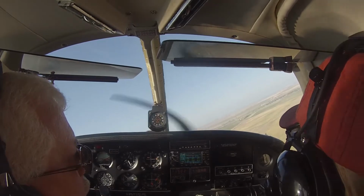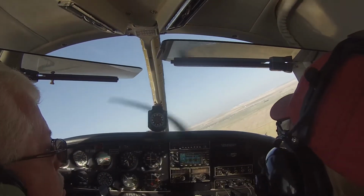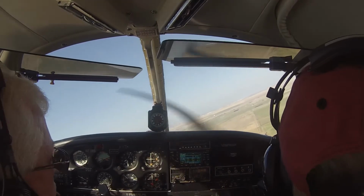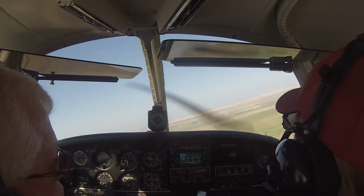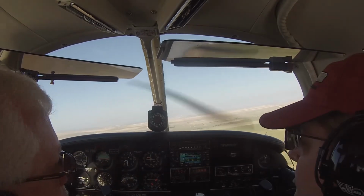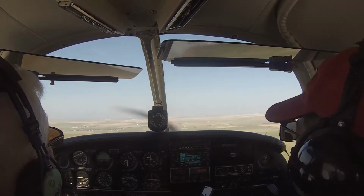The idea for landing an airplane is to get your speed down to the approach speed, which in this one is about 75 with full flaps. Of course, you get the gear down and then you modulate the power to maintain your sink rate.